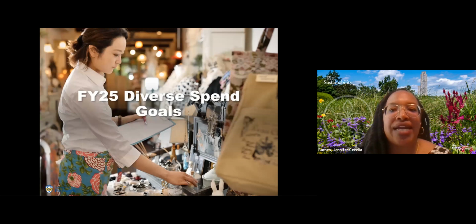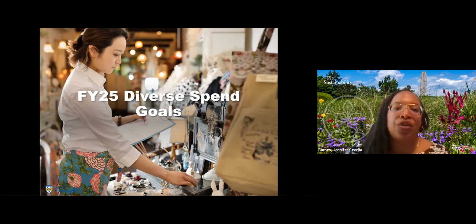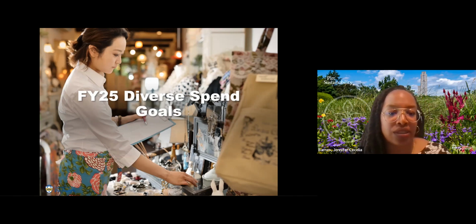So I would be remiss if I did not discuss diverse spend goals. Another part of my responsibility is not just to encourage us to purchase in a sustainable way, but sustainability also includes equity. The university has tracked diverse spend for many, many years, and we recently updated our diverse spend goals. These goals coincide primarily with the plan for Pitt, and these goals are for FY25.